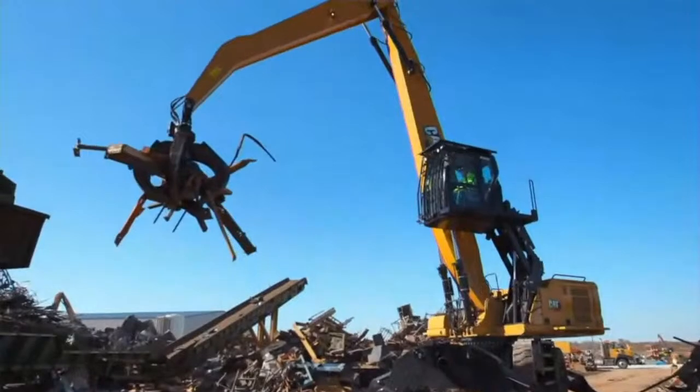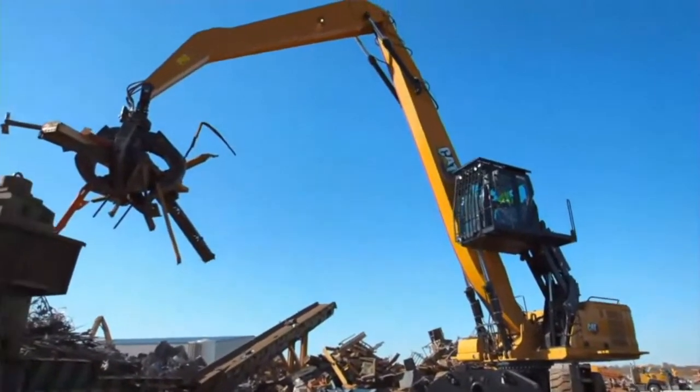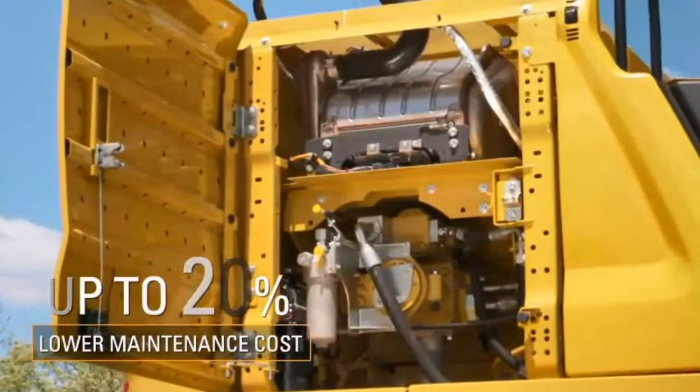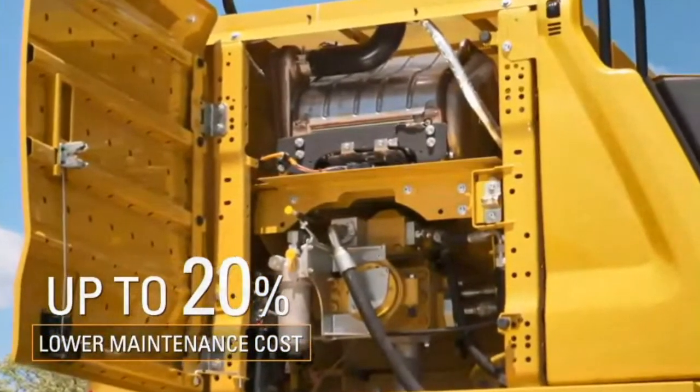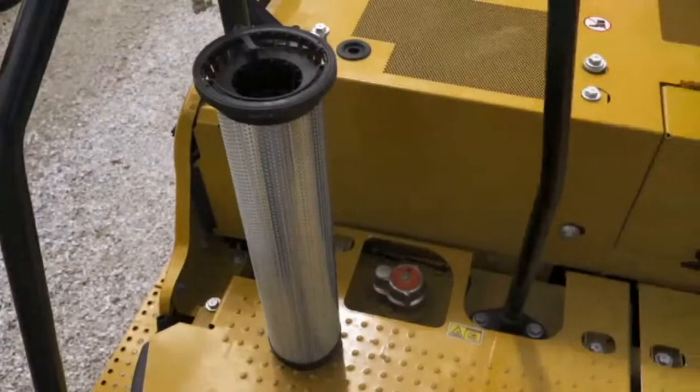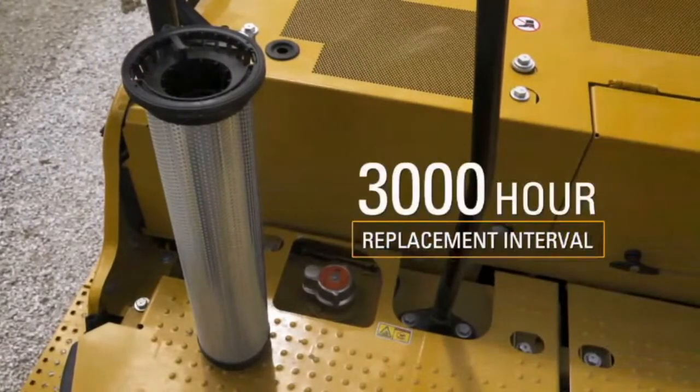The MH3040 extends savings by offering up to 20% lower maintenance costs. Electro-hydraulic controls eliminate the need for pilot lines and filters, drastically reducing the number of hydraulic hoses and fittings. The new hydraulic oil filter provides improved filtration performance and longer filter life.